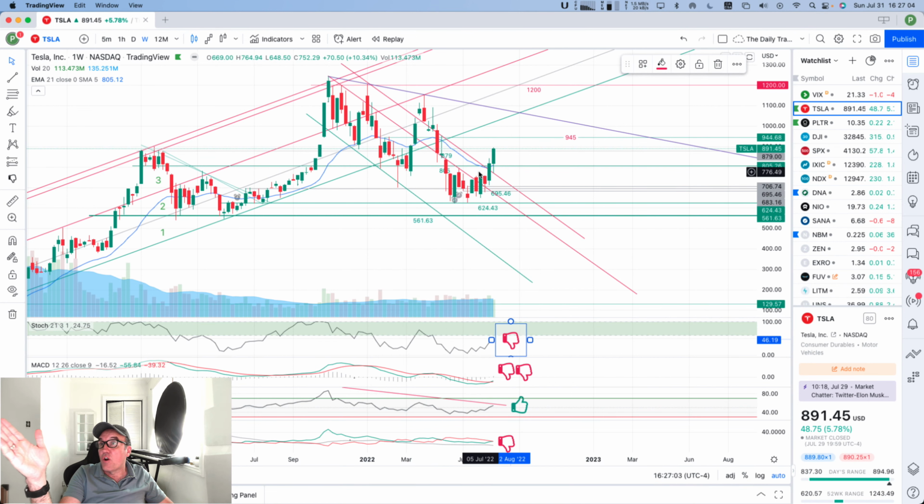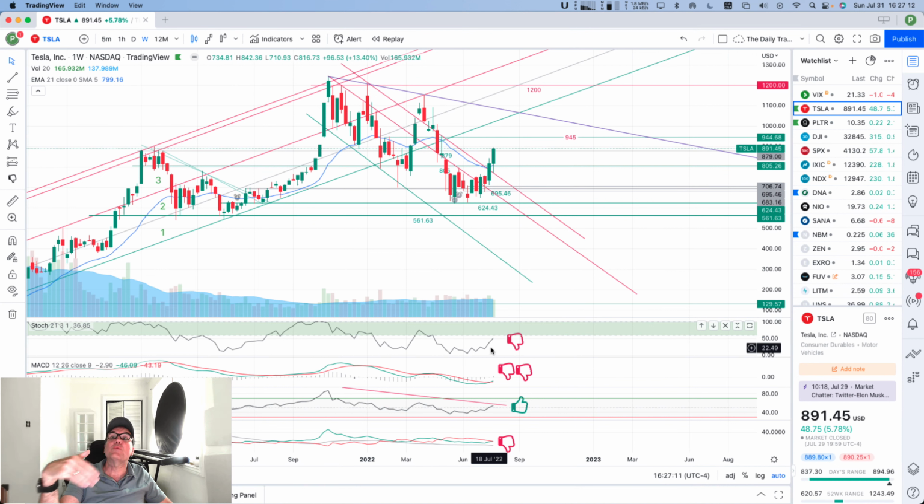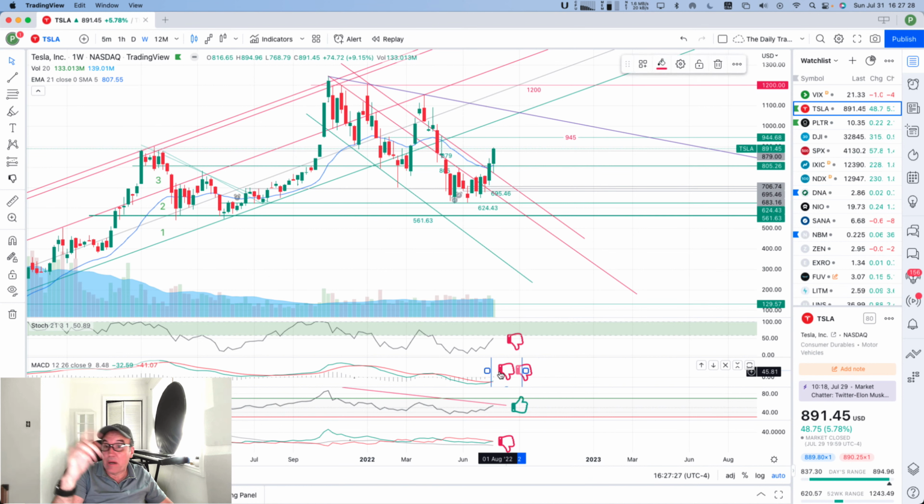So right now, we are seeing the stock here moving up. And we need stochastic over 60 to validate it, because oftentimes when we don't get stochastic over 60, the move comes back down. So this is a possibility that this happens. So this is just a caution. In terms of MACD, we have a bullish crossover, so that's positive in itself.